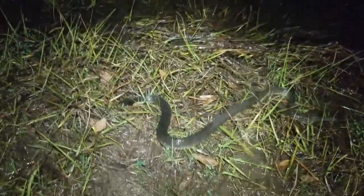Oh, there's some frog nests out here. Dope. But yeah, I'm just going to release him exactly where I caught him. More like fell into the water and caught him. Right back where he belongs. There you go, buddy.